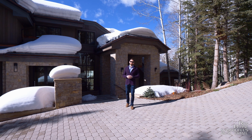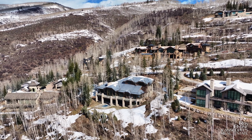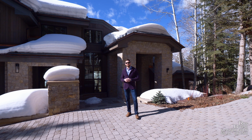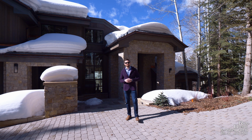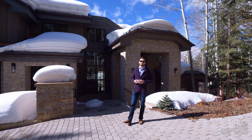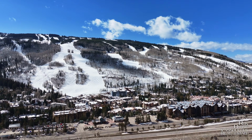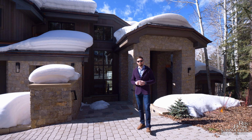Welcome to 1058 Riva Glen, located in Vail's exclusive Spraddle Creek Estates. Sitting on just over an acre, this 6-bedroom, 7-bathroom, single-family residence offers over 7,000 square feet of livable space, over 2,000 square feet of heated outdoor living space, and unparalleled views of Vail Mountain. Come on inside and let's check out the home.